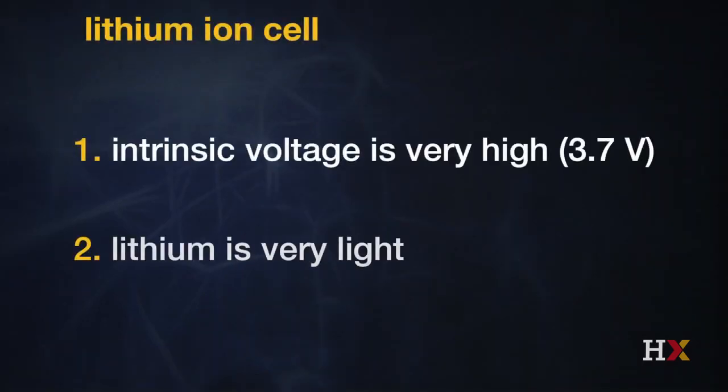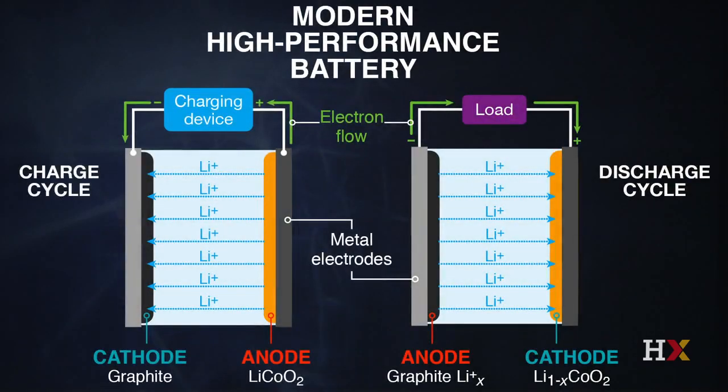But the other aspect that's important is that lithium is very light. And as we'll see, it's the kilowatt hours of energy contained per kilogram in a battery that really matters when we're looking at battery development for cell phones, for computers, or for electric automobiles. So let's take a look inside a lithium-ion cell.